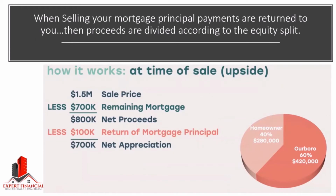Who gets credit for that? The homeowner. It's their home. I get full credit for that. So now instead of paying rent every month, I've actually been contributing towards equity for myself with all those mortgage payments. Now I've got $100,000 of equity because I paid down the mortgage. Now let's look at the net proceeds. Of that net proceeds, $280,000 would be mine for my 40%.